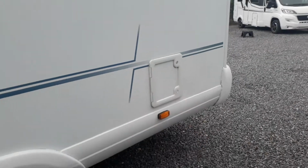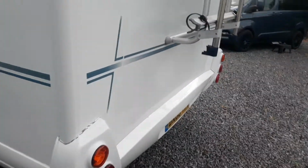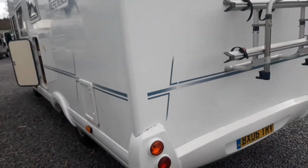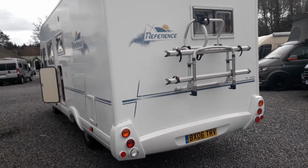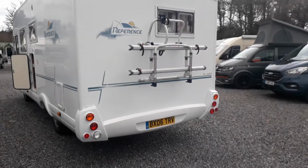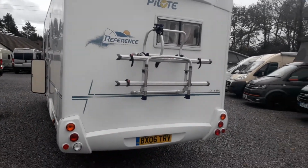We've got the dump point for the cassette toilet. We've got some nice Reference graphics. I think Reference was top of the range. I think they did Explorateur, which were the less expensive ones, or slightly less expensive, still not cheap, and then Reference I think was the top of the range one, but don't hold me to that, in fairness to it. I've sold many vans over the years and many used Pilotes, but I've never sold new ones.